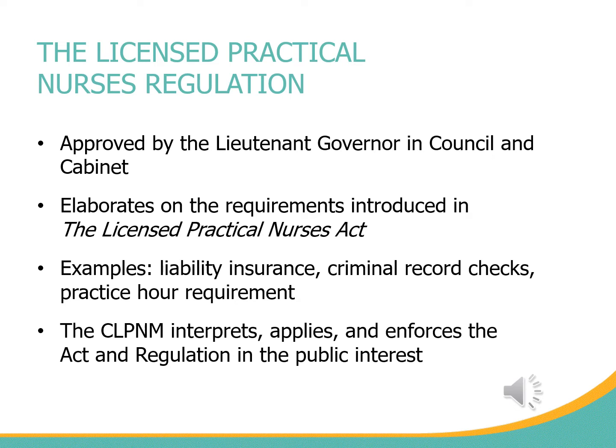The LPN regulation also sets the number of hours that every LPN must practice to maintain their competence and qualify to renew their registration. Specifically, LPNs must practice at least 1,000 hours in every 4-year period. If an LPN does not practice this number of hours, they are deemed to be at risk for losing their competence. They will be able to return to the profession after completing an assessment of their competence and remedial education if required.